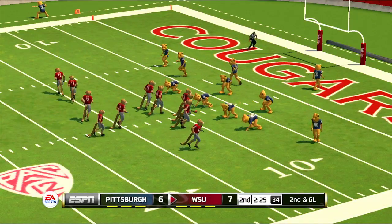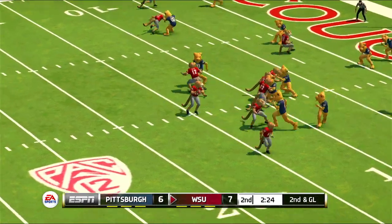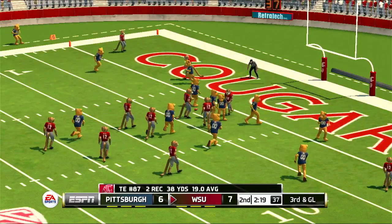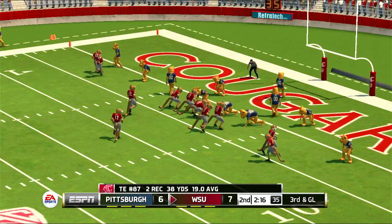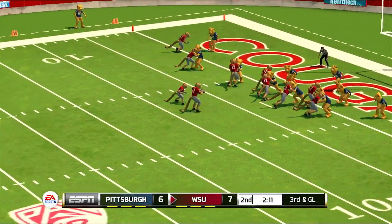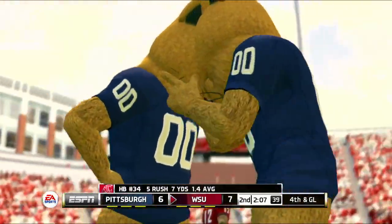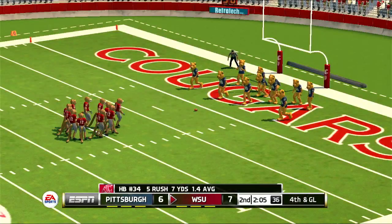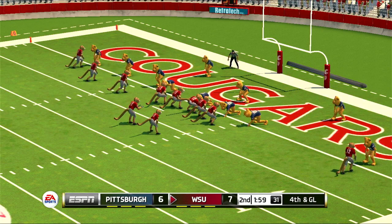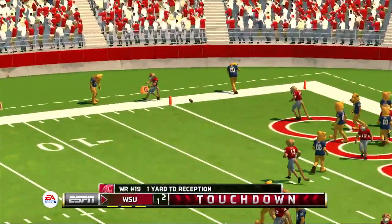Yard line. Second down. Five wide. He's hit and taken down. The halfback picks up a yard. Quick strike to the receiver, touchdown.